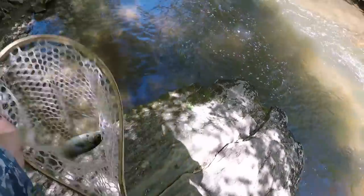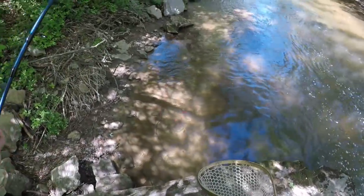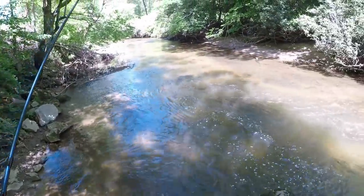Give him a quick pop loose. There we go. Wow, beautiful little fish right there. Let's let him go right over here. Let's give him a bit of a fall off of this old high rock. And there he goes.